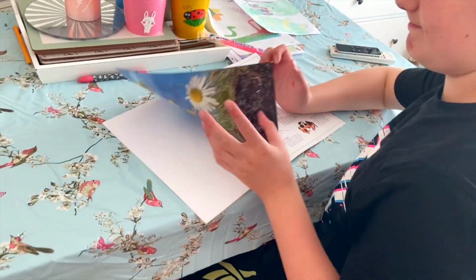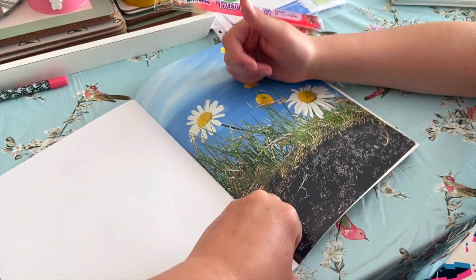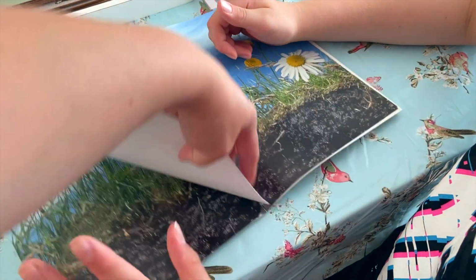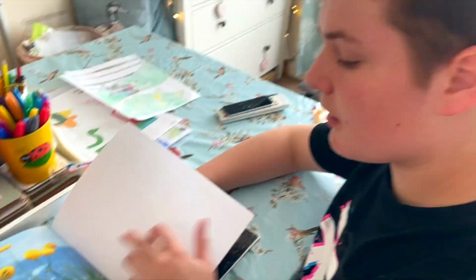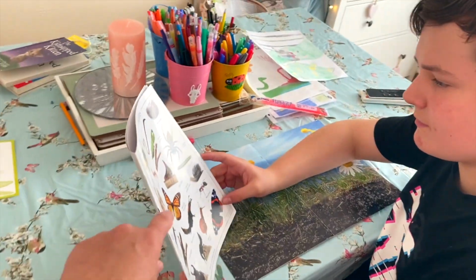I'm not sure. Let's have a look. I might do one of these scenes as well. Yeah, it's cool, isn't it? What we'll do is we'll pull that middle bit out when you want to. Yeah, okay. There, the stickers, and then you can do it. Yeah, I'm going to do one of these scenes now. Do you want me to pull it out? Yes, please. They're the extra ones that we don't need for the book.